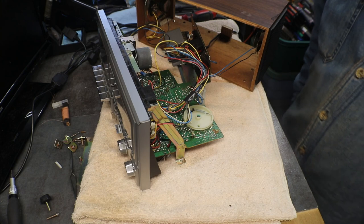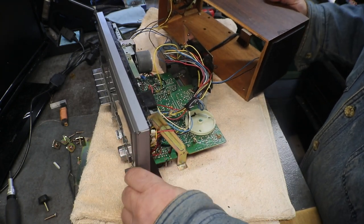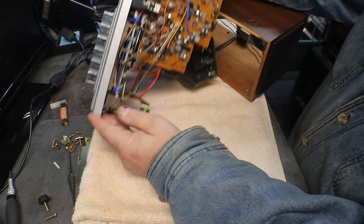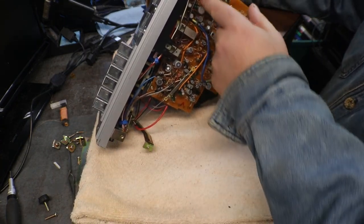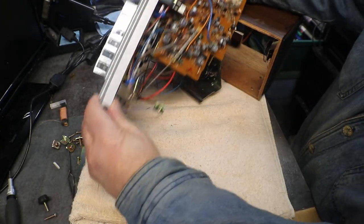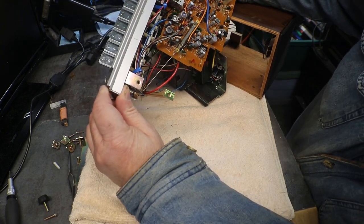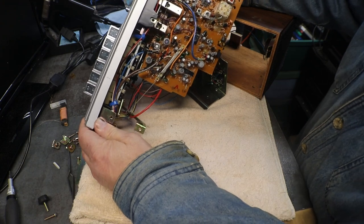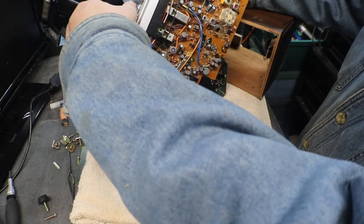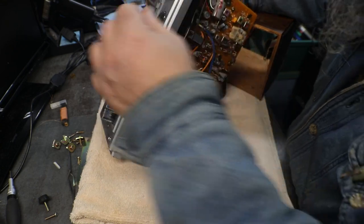Okay, pardon me for a minute while I warm up my hands. Okay, where should we start? Let's see if we can take a look at the bottom side of this board first. Take a look at everything. What do you see? I don't see anything jumping out at me. Let's see, here's our switches right here. These two. Those are the two switches that run all the functions.